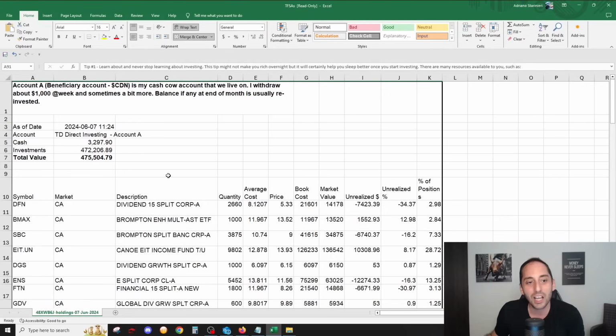So Marcus actually has quite a few different TFSA accounts. You can have as many TFSA accounts as you want, really. The limit is really overall, right? So what he did is he separated them into a few accounts. Some are dripping, some are not. That's up to Marcus' strategy. That's completely fine.